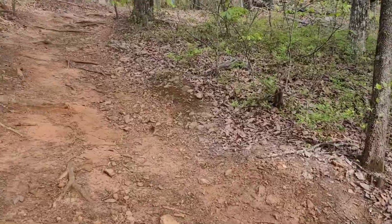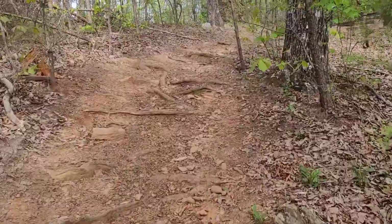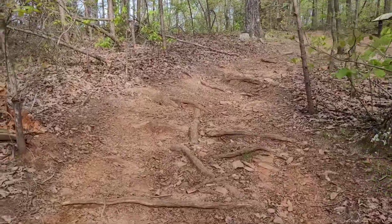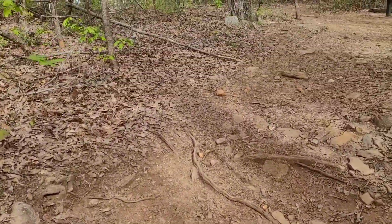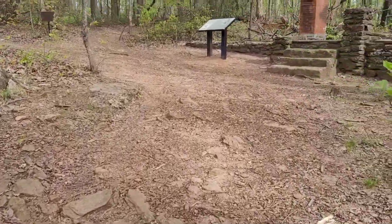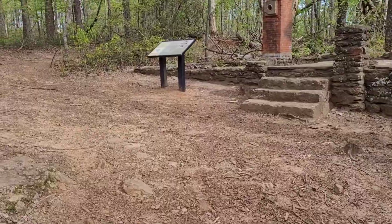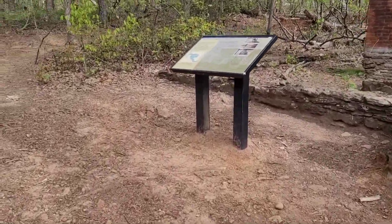Let me tell you, Paris Mountain, if you want to hike anytime, and I'm just starting, but it's worth it. Oh, it's so strenuous. You will definitely lose weight hiking, that's for sure.